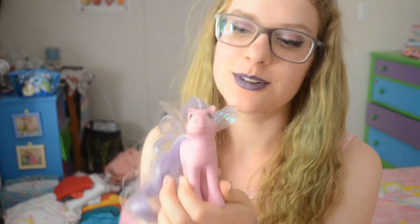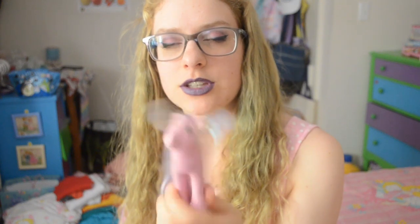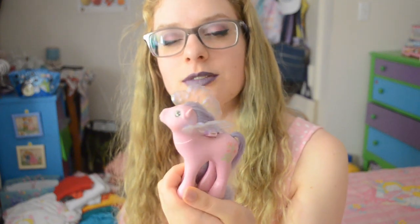And I was like, I'll think about it. But then I came back and I bought it. Here she is. She's very beautiful. Either this is the last one or I need one more to collect to finish the first series of flutter ponies, so I figured that was cool. And also the wings.